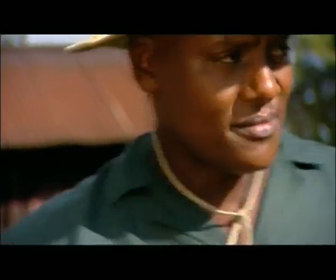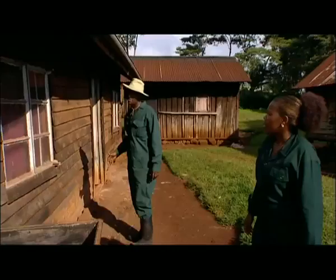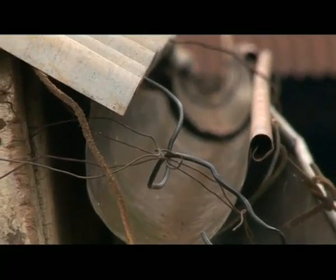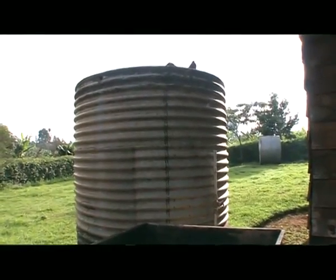I mean, Granny has cattle, she has goats, she has a shamba and no water. So we need new gutterings here and a new water tank. Now that we have seen it all, we know what to do. Handy Mwangi.